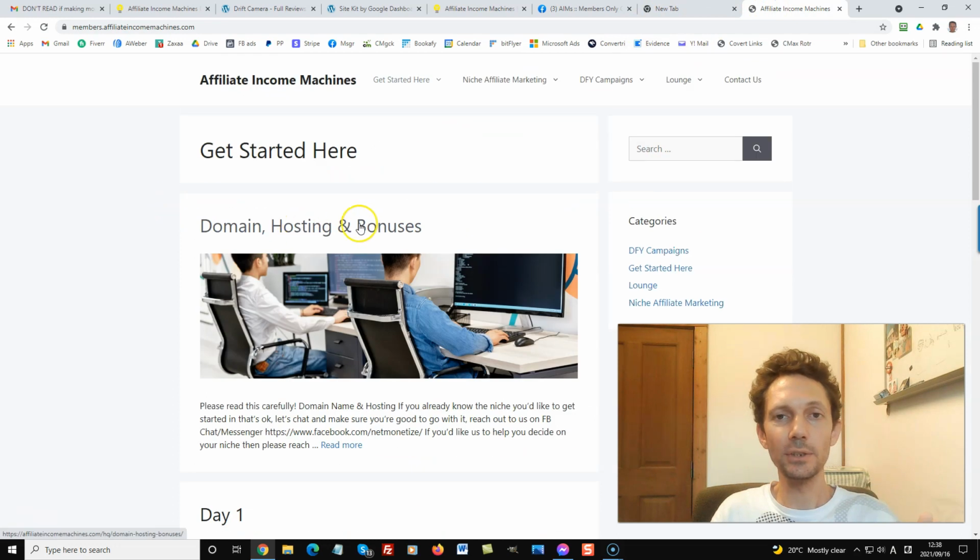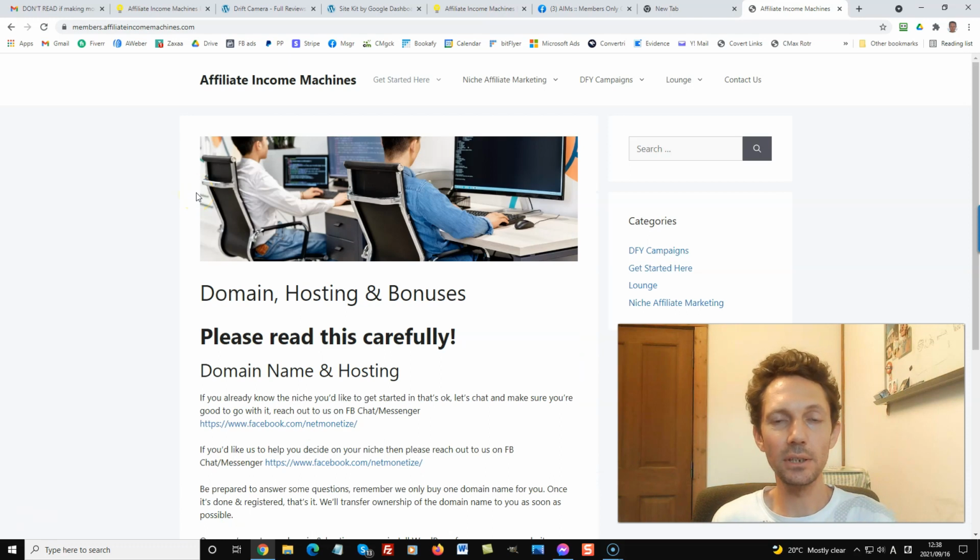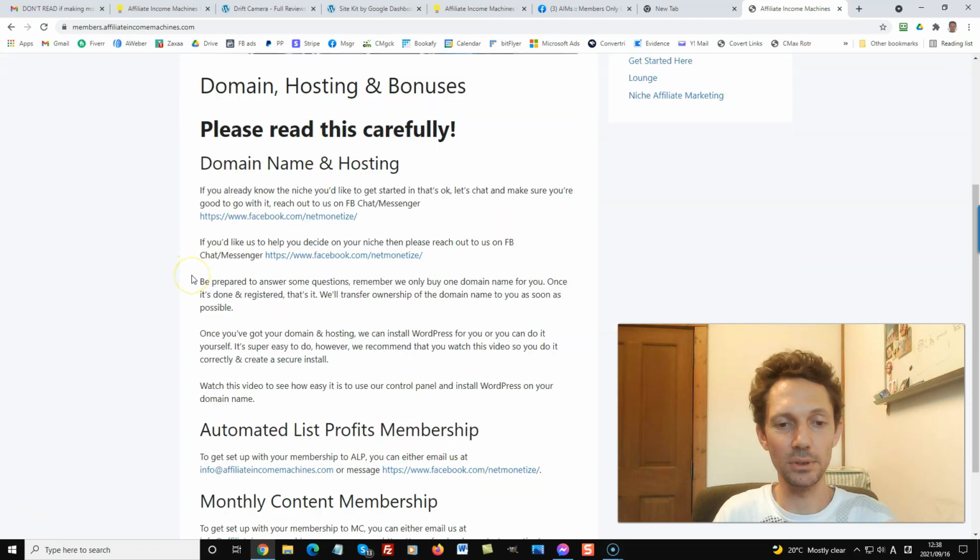There's a private members area, which is where I was just here before. And this is the first one you want to go to, domain hosting and bonuses. So this is where you want to go. You want to get your domain name and hosting sorted, okay, and a niche selected. This is the whole point. It's not just to show you what to do and everything. It's to actually get you taking action and get something going as soon as possible with this.